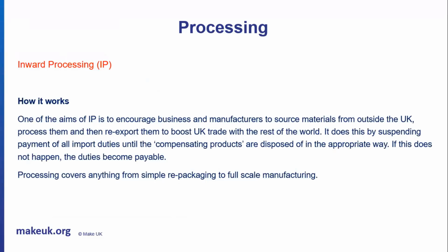Well, it's there to encourage UK businesses and manufacturers to get materials from the EU or from third countries and suspend the duties until the compensating product, the finished product, is disposed of. Obviously, if the goods are imported duty suspended and you re-export them, there's no liability for customs duty on import and VAT. But if you supply those goods within the UK, then you will need to make a declaration and pay any UK customs duties and be liable to any VAT if that should happen.